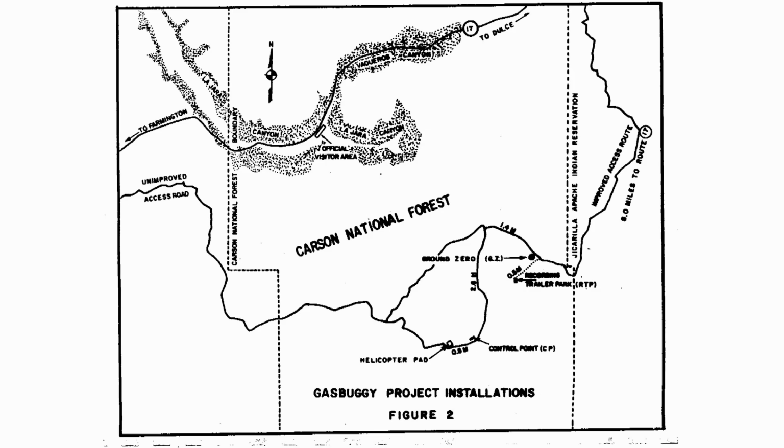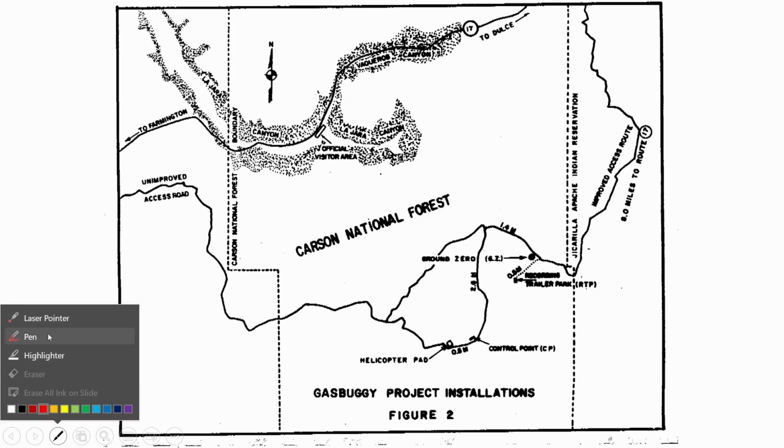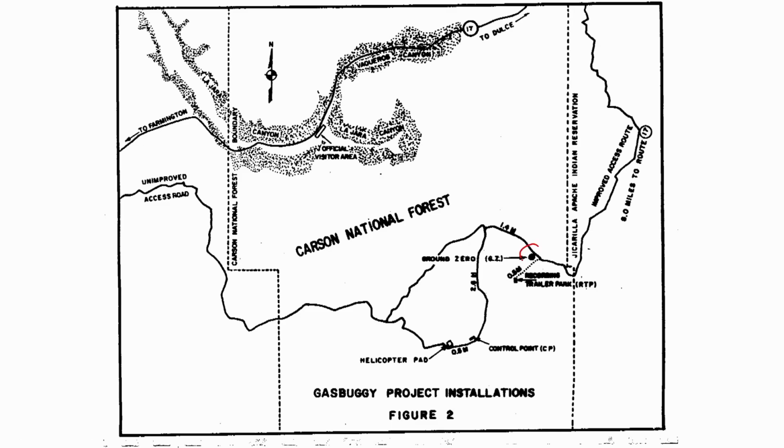The infrastructure for a nuclear detonation is fairly complex and fairly large, so there's actually a number of distinct sites within the Carson National Forest that were related to Gasbuggy. The most obvious is Ground Zero. Ground Zero is where this video was filmed, and it's the location of the modern monument.